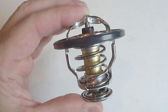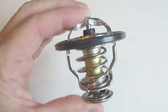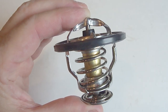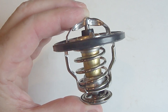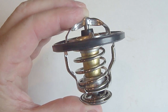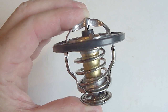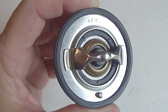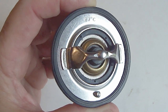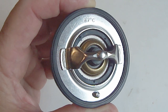The way it works is it has a special wax inside this cylinder. As the engine coolant temperature rises, the wax melts and expands and pushes on a rod that opens the thermostat. When the engine coolant temperature drops, the wax hardens and contracts and closes the thermostat. The springs also help close the thermostat. Directly on the thermostat will be shown the temperature that it begins to open. This one is 82 degrees Celsius, which is approximately 180 degrees Fahrenheit.